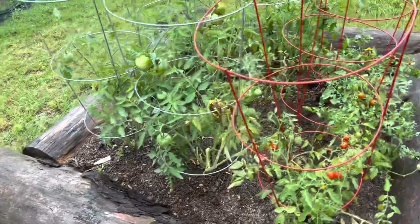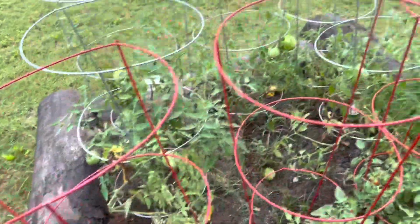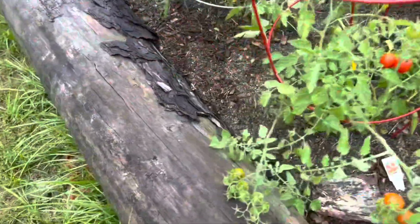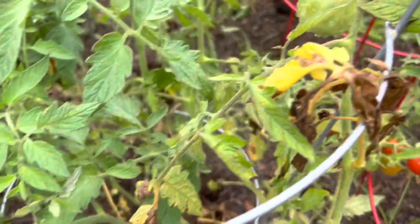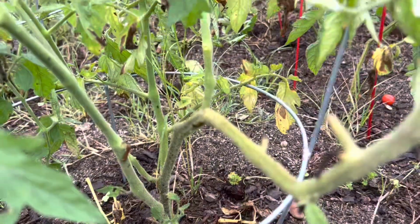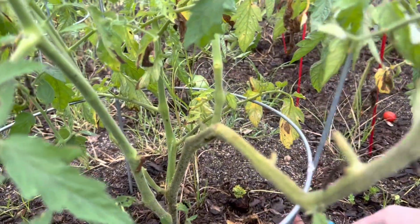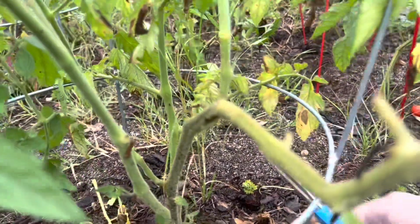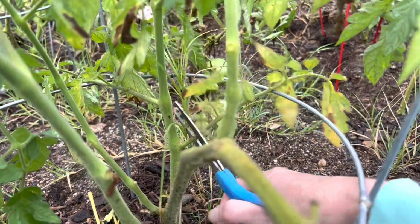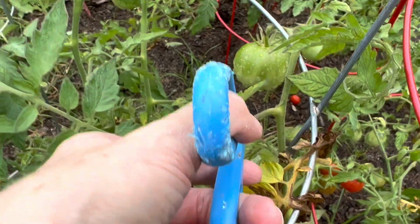All right, so this is my first bed. These tomatoes definitely took a hit. I need to get some of these dead leaves off, especially like right there. So I'm gonna go ahead and trim those. I just grabbed this pair of scissors. It'll do the job. So I'm just going in here and trimming off anything that looks like it got too much water or has got brown leaves. You helping, Onyx?